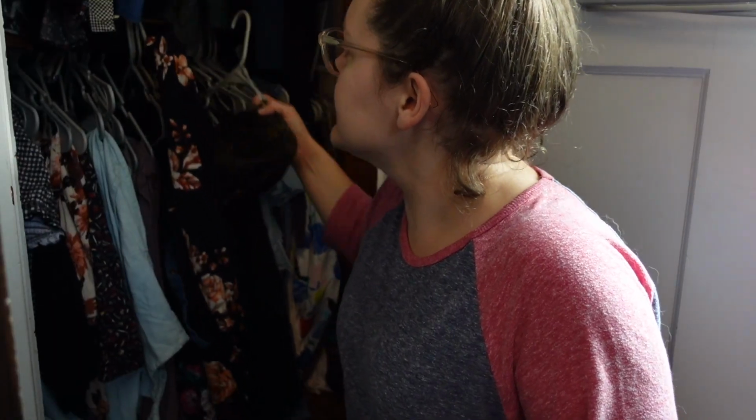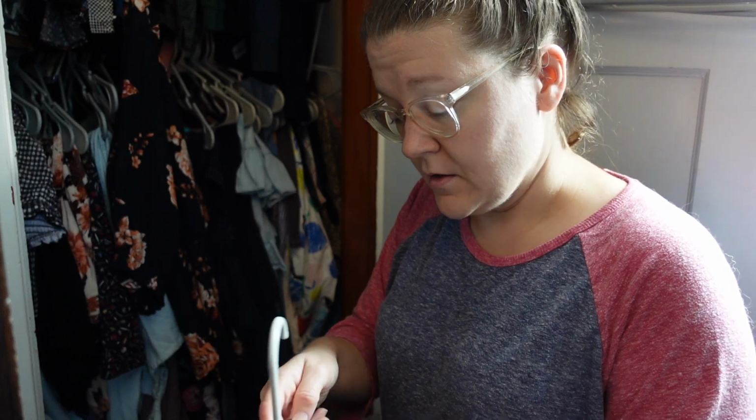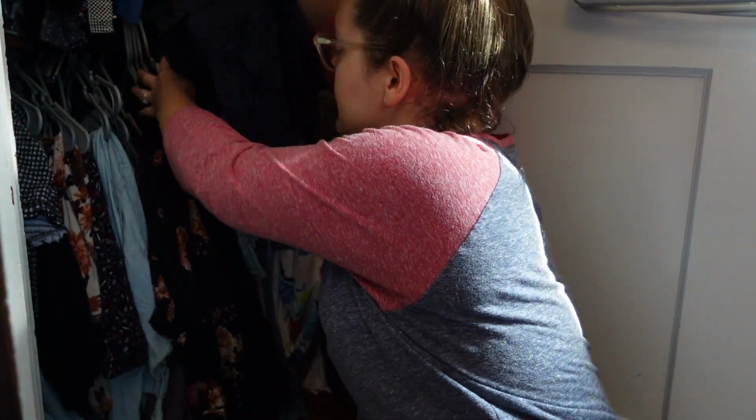But the main stuff that I know I'm not going to wear, I'm going to take out. And if there's anything I know I won't wear, I'm going to make a donation pile separately so that I can also declutter a little bit.